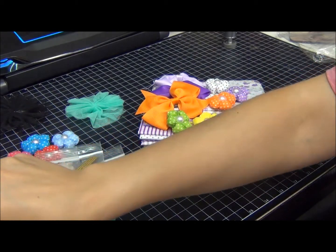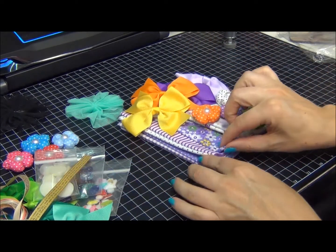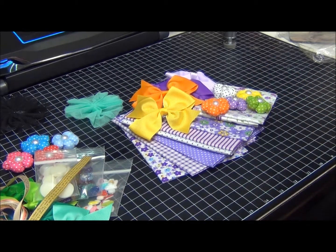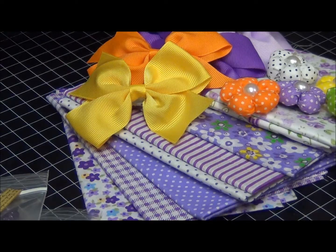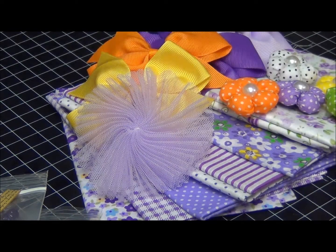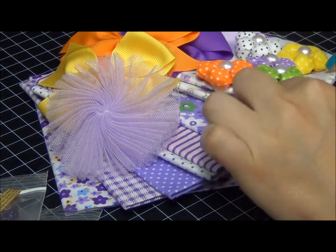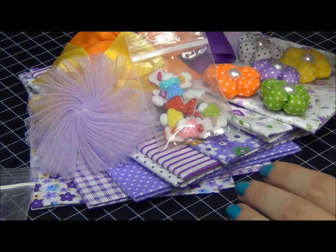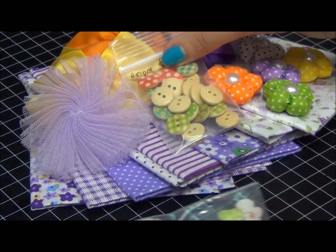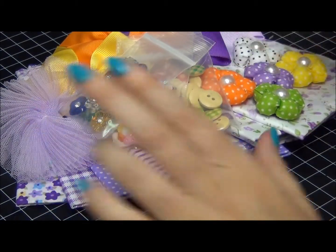Or is it yellow? Yellow. Look how adorable. Let me zoom. Cute. And here's this tutu flower. Love it. Isn't that adorable? So here it is, the kit, and look at the buttons, they go on here just perfectly. These buttons, and actually these buttons as well. So there you go, you have an assortment of embellishments to play with.